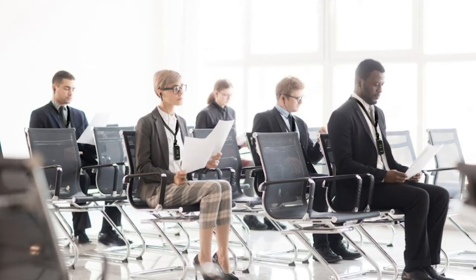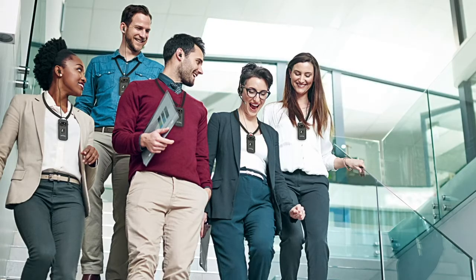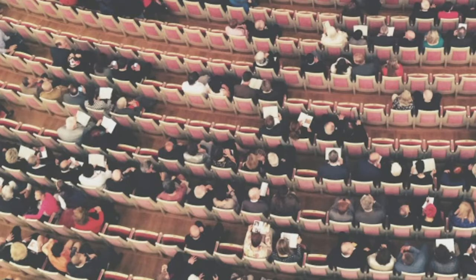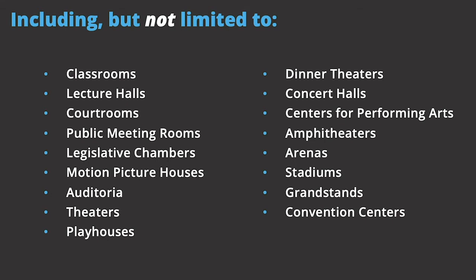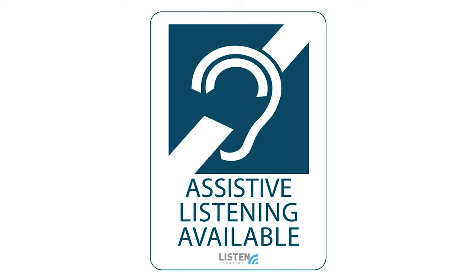Private companies, commercial facilities, and state or local government buildings providing goods or services to the public are all required to make such accommodations. Complying with the ADA means having an assistive listening system in any assembly area where audio communications is integral to the use of the space. These areas can include classrooms, courtrooms, public meeting rooms, legislative chambers, performing arts centers, arenas, convention centers, and many other public spaces. The law also requires signage to inform patrons that such a system is available.